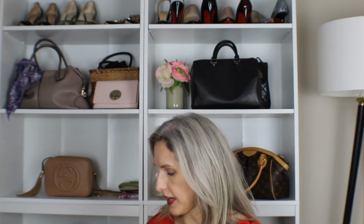Okay, so this was pretty easy for me actually. I just looked at my shelf and I decided which of these bags would I be willing to sell, and those are the bags that I feel that I can live without. So I'm going to start out with this bag here.